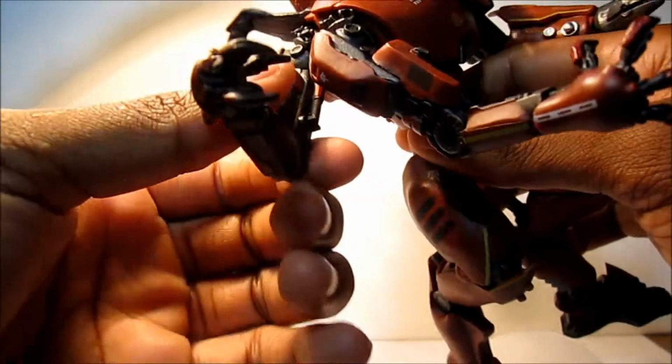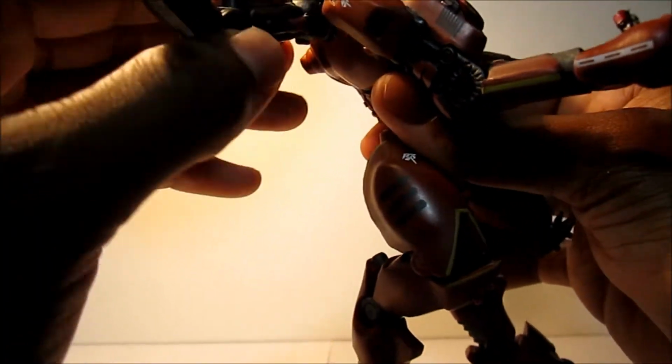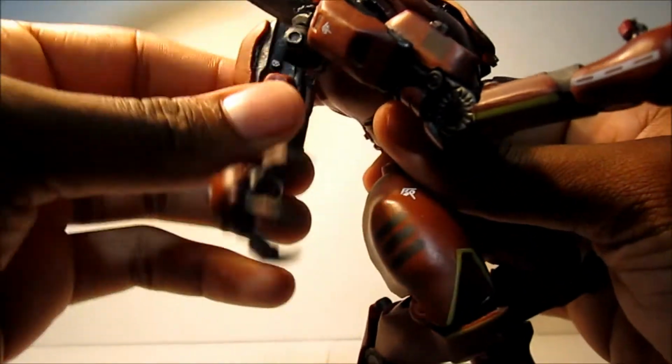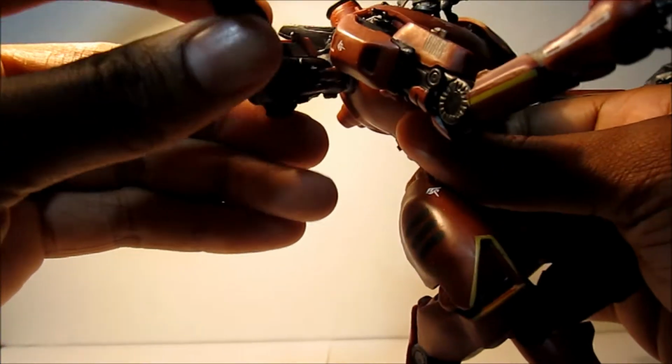These two arms are where a lot of people have made mistakes and damaged their figures, from what I've watched. The back arm has the standard hinge as well as the swivel. It's like a standard ball joint right here, and there's a bend at the elbow.